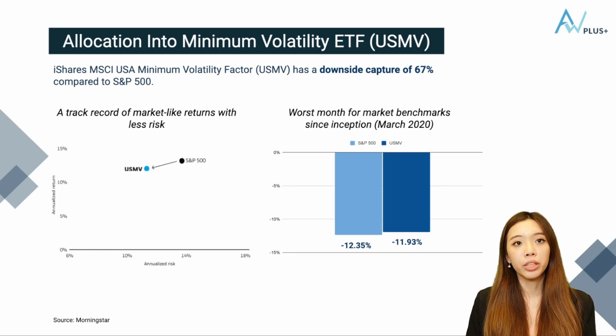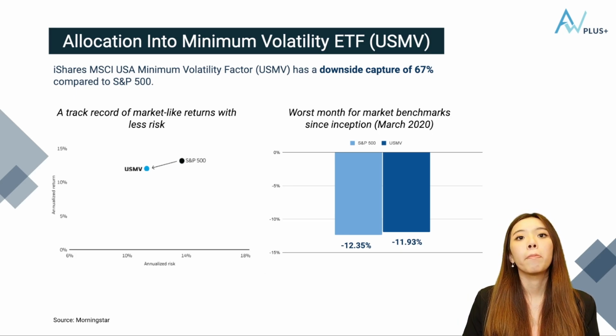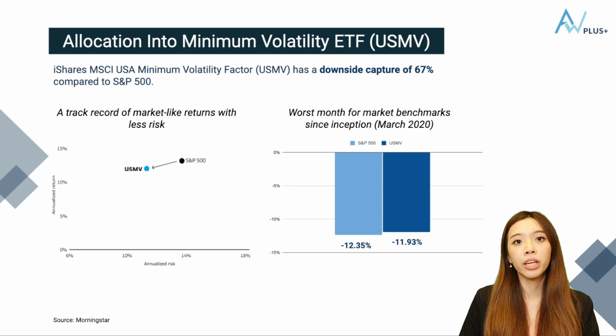Lastly, why do we allocate 10% to a minimum volatility ETF, in this case USNV, in our portfolio? The minimum volatility ETF seeks to track the index composed of US listed firms that exhibit low volatility characteristics, which helps to provide downside protection for your portfolio. As seen from the left chart, minimum volatility have a track record of delivering market-like returns with less risk, as they have historically been more defensive during market declines while still capturing meaningful gains during market upswings.